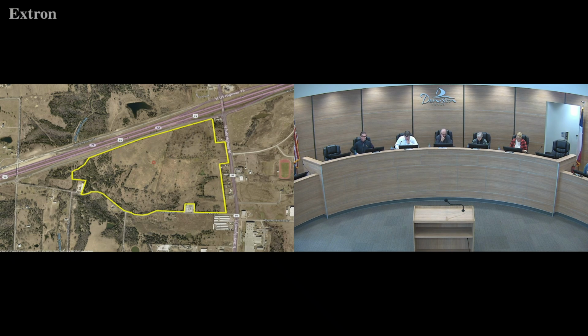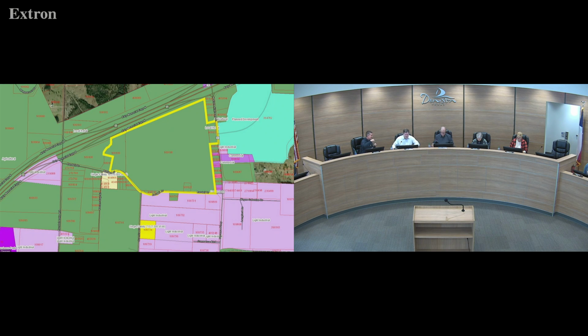So here's the subject property outlined in yellow. That's US 75 to the north, 91 to the east, and Randall to the south. It's a little hard to see in this aerial, however, the new high school is located to the east, just for additional reference points. Here's a zoning of the area. It's predominantly zone agricultural with some light industrial uses to the south and a sprinkling of commercial or retail along 91. And that planned development is the high school.